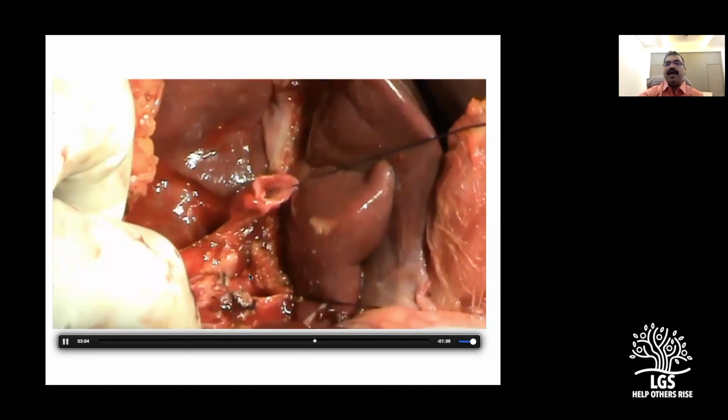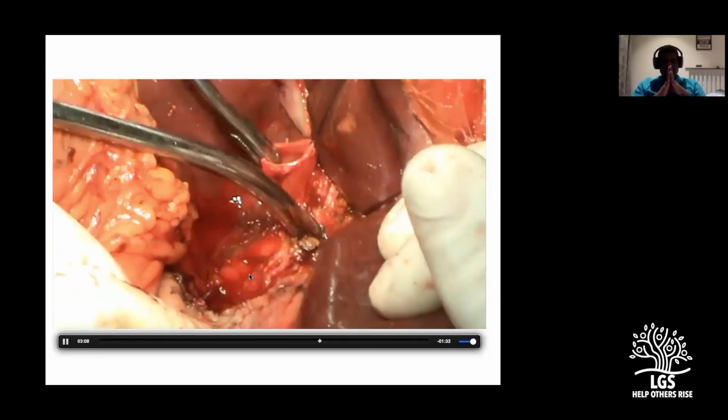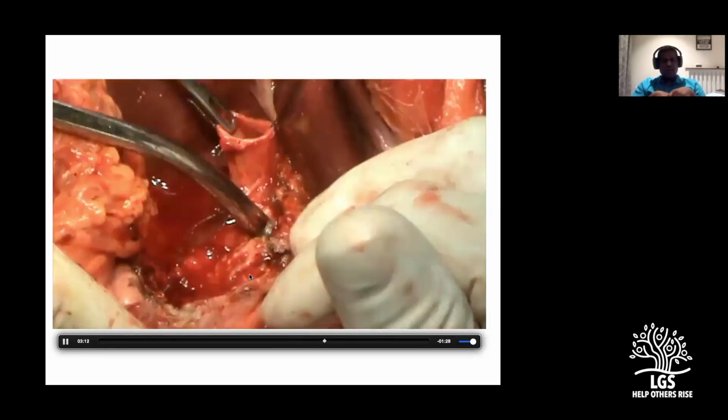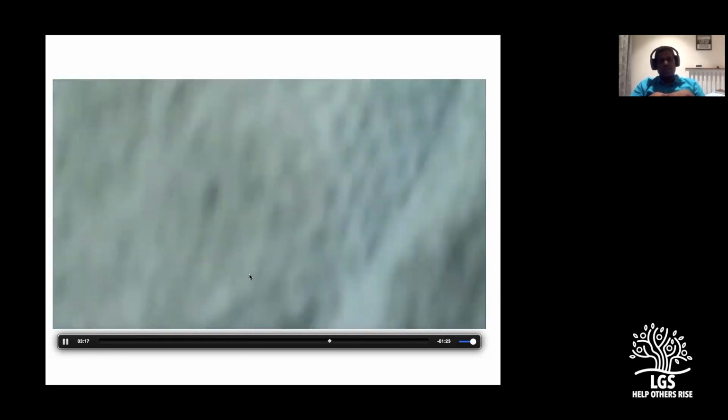Ilango, is it the anterior duct or the posterior duct? This is probably the anterior duct. If you look at the image, the curve is on the posterior duct, which is joining the left hepatic duct.